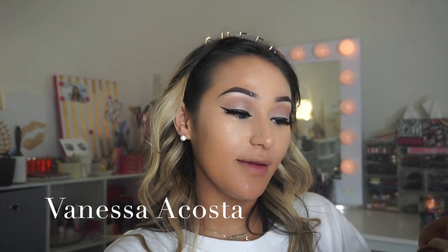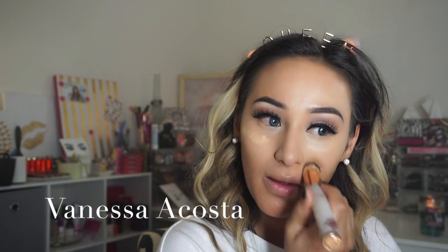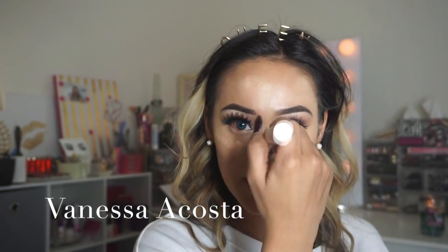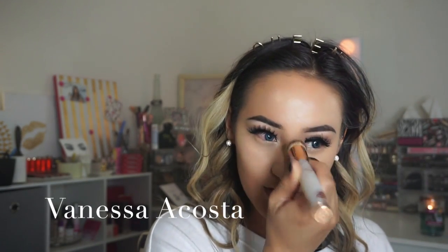Ay, ay, ay, it's so thick. I love it. I like to bring it up to the cheekbone. Really get that cheekbone nice, bright, and highlighted. That way it looks really nice whenever we go in with the contour, blush, and highlight. Wherever you put it, it will follow. So go ahead and put it on the bridge of your nose. Dries really quickly, so I find that you really have to work fast with it.